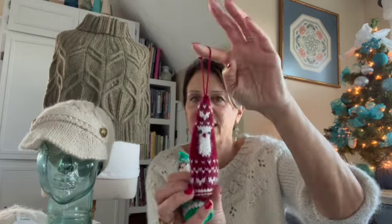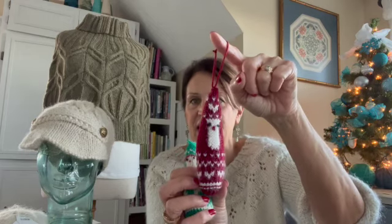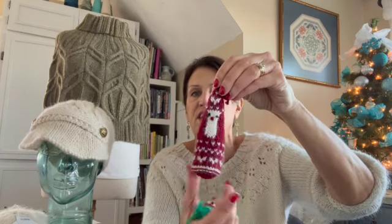So they're made flat. You do seam them up in the back. You can add a little loop, a way that you can hang them onto your Christmas tree, or you can omit that and you can put some dried beans, or some weights in the bottom so that they'll just stand. And she gives you this pattern. I tried to follow the pattern so you could get a feel. She gives you this pattern and she gives you this little reindeer pattern.